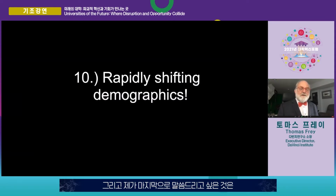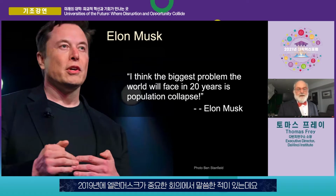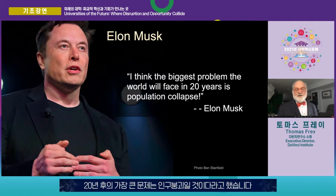So the last one I'll talk about is the rapidly shifting demographics. And this is, again, one thing that's happening quite quickly. In 2019, Elon Musk made the statement, he says, I think the biggest problem the world will face 20 years from now is population collapse. And he emphasized the word collapse.